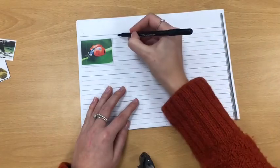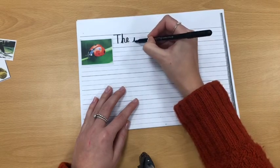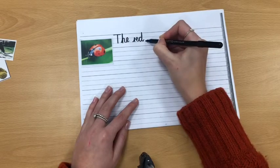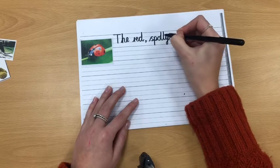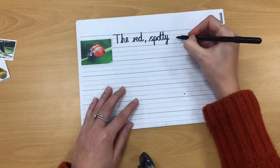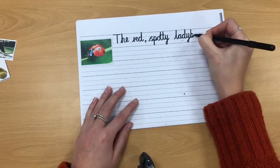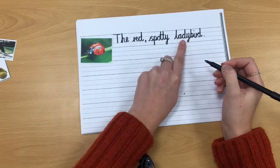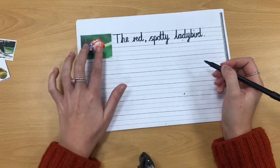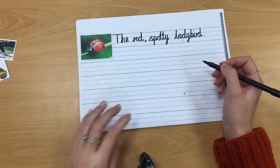So I am going to write, I'm going to remember my capital letters, finger spaces and full stops. The red, mustn't forget my comma sitting on the line. Trying really hard with my joined up handwriting. The red, spotty, ladybird. Okay, so I have expanded my noun phrase from the ladybird to the red, spotty ladybird. Now I've got to think of a different expanded noun phrase, and I can think of 2 different adjectives. So I think I am going to write the bright, beautiful ladybird.